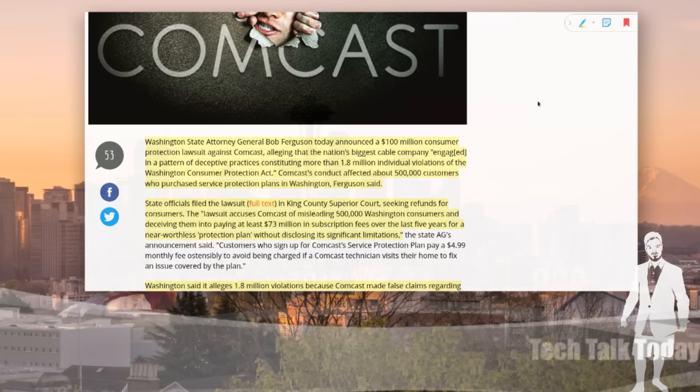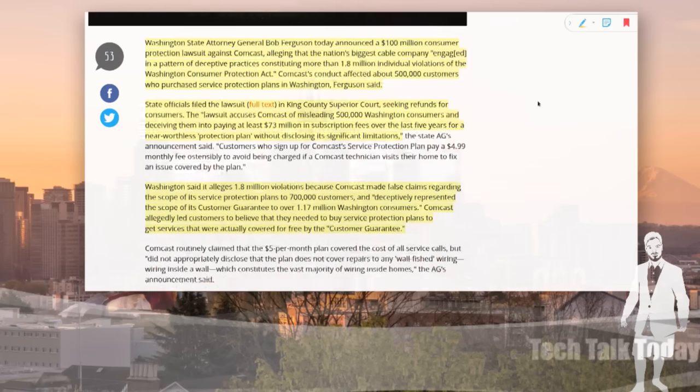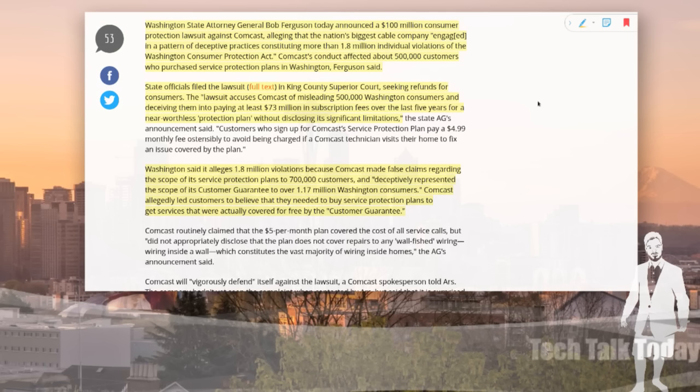The lawsuit accuses Comcast of misleading 500,000 Washington consumers and deceiving them into paying at least $73 million in subscription fees over the last 5 years for a near worthless protection plan without disclosing its significant limitations. Washington alleges 1.8 million violations because Comcast made false claims regarding the scope of its service protection plans to 700,000 customers, and deceptively represented the scope of its customer guarantee to over 1.17 million customers. Comcast allegedly led customers to believe that they needed to buy a service protection plan to get services that were actually covered for free by the customer guarantee.